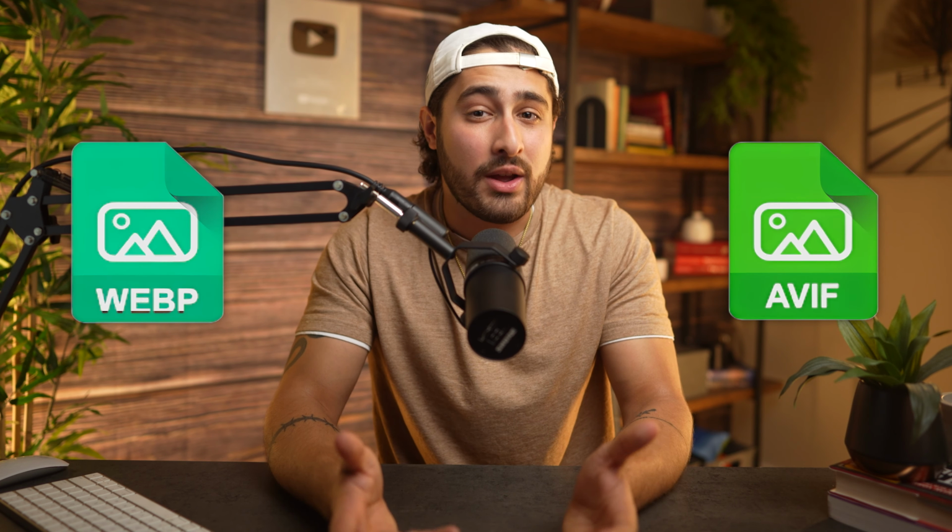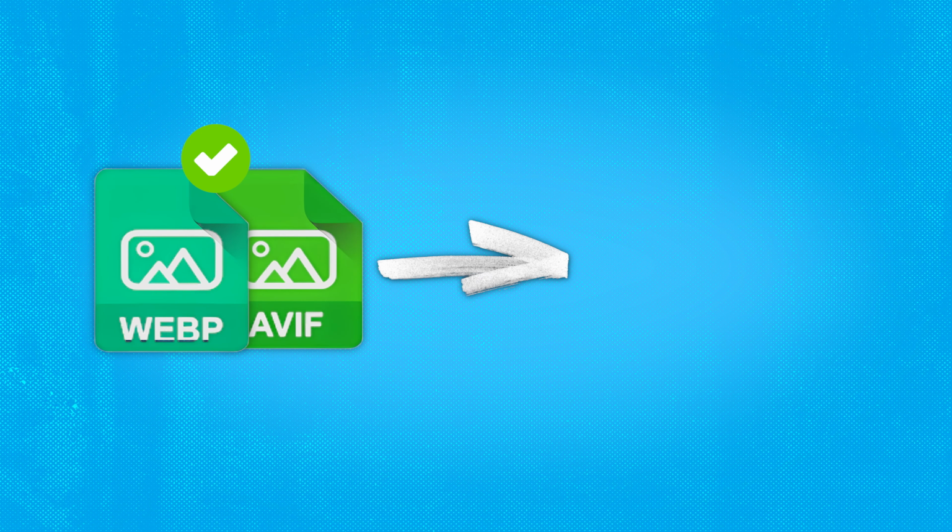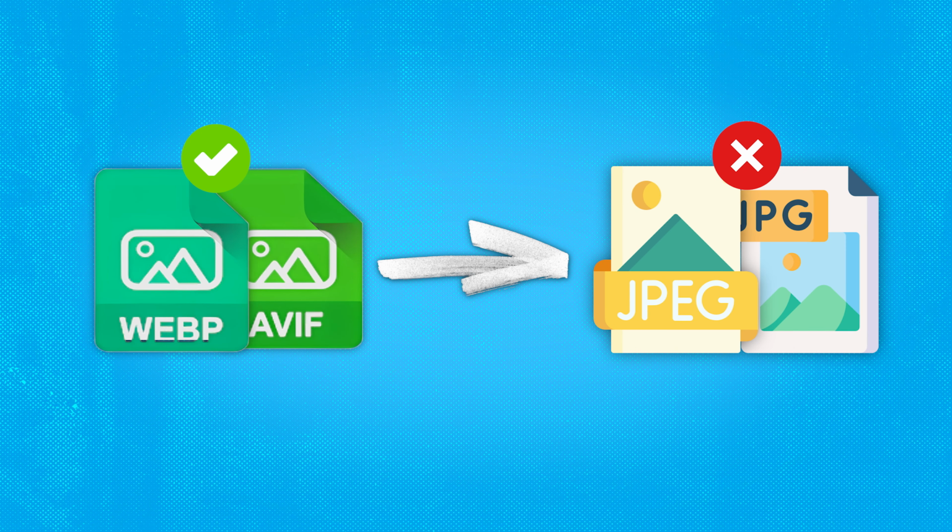You want to try and stick to WebP or AVIF because these are the two file formats that Google recommends that you use on your website because of their compression capability. They can compress your image much better than a JPEG or JPG or something like that.